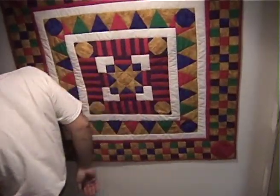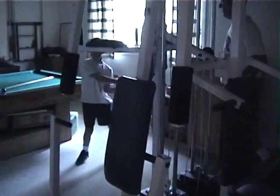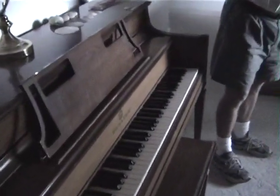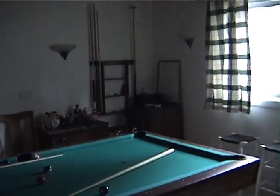Would that be interesting? More of Wendy's needlework and quilting? Oh yeah, she's got 8 or 10 quilts around the area. Exercise room? Pool table. Piano. Let's see. Oh, Jonathan, the pin's too low. I think you're going to be able to push that one out.